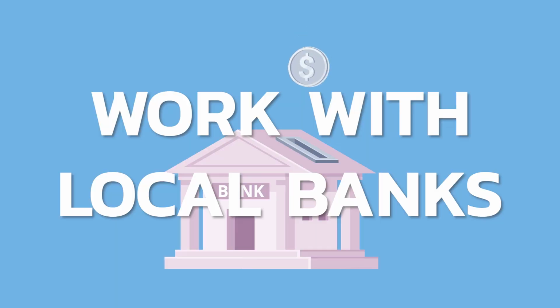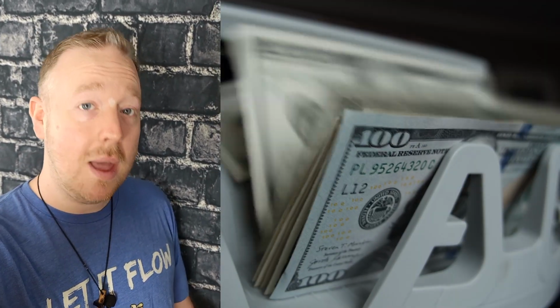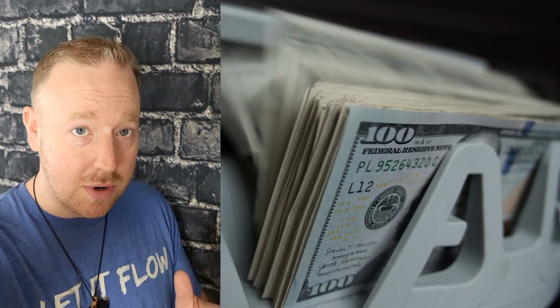So you have your company created, you're boosting up your business credit score, and now it's time to work with local banks. We work with local community banks and credit unions. These are the 1 or 2 branch banks in your backyard that you probably never even heard of. I like these banks because they're more startup friendly and they offer what's called no doc funding. This means that you can get business lines of credit and business credit cards without having to show financials. That means you don't have to show tax returns.